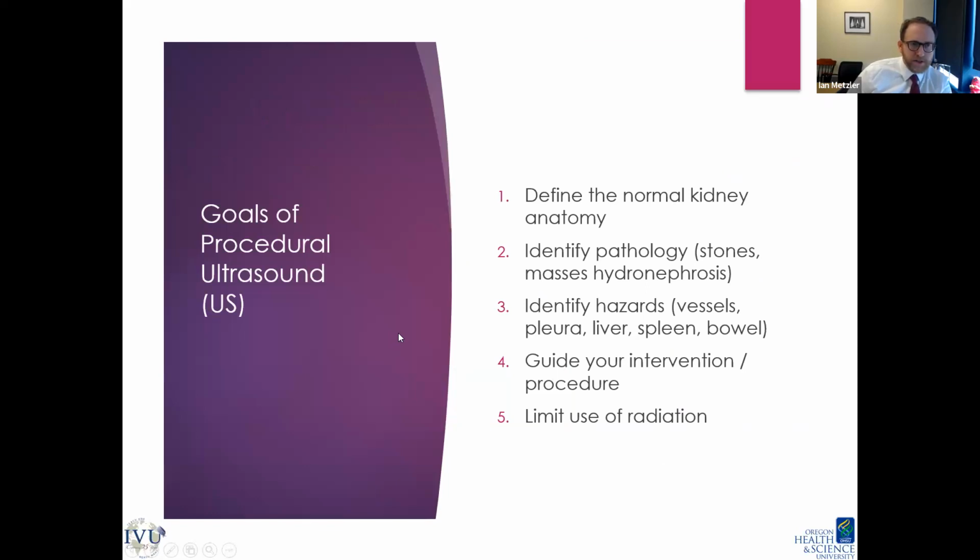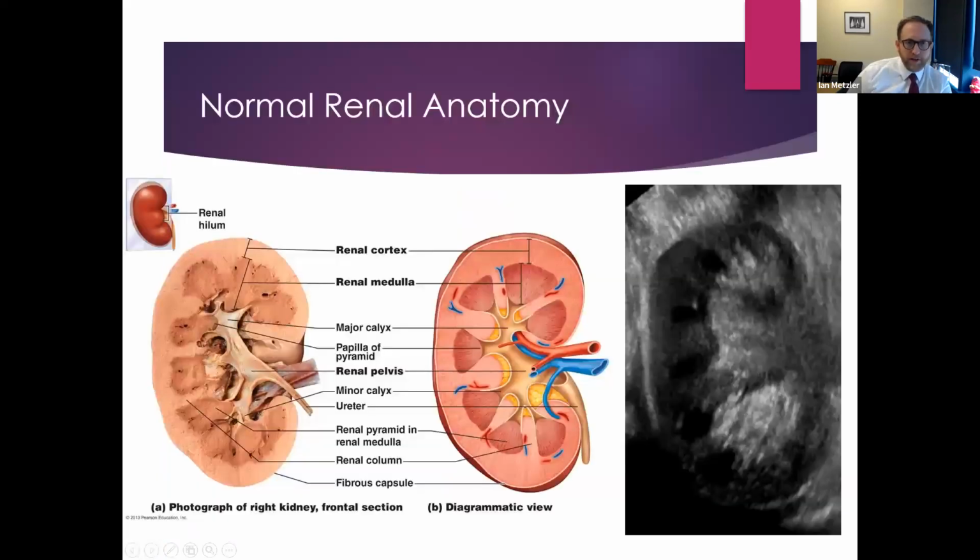So the goals of procedural ultrasound specifically is to define normal kidney anatomy, identify the pathology such as stones, masses, or hydronephrosis, identify hazards to the procedure that you're about to perform, such as vessels, pleura, liver, spleen, and bowel, and then guide your intervention and ultimately, hopefully, improve your access and limit the use of radiation. So normal renal anatomy, I want to talk to you briefly.